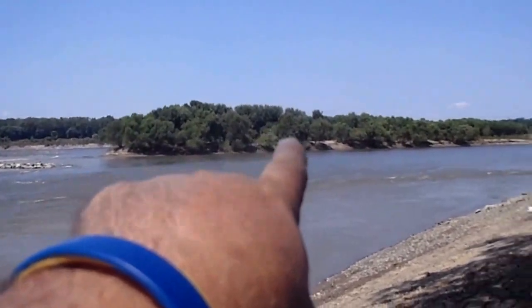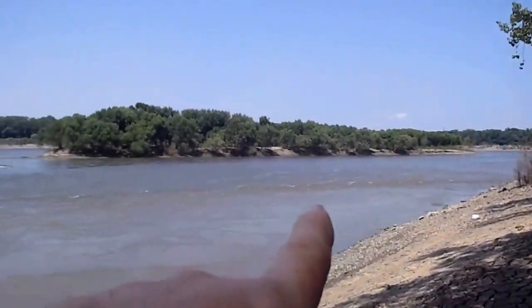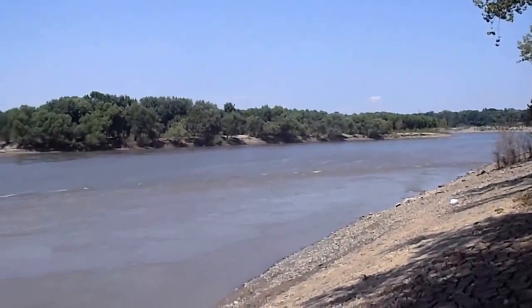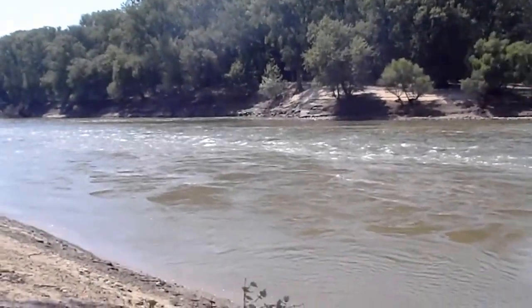This island right here is Little Sand Island, or some folks call it Lewis and Clark Island. It's a cigar-shaped island. There's not much room on it. Actually, there's 2 geocaches there, so that's all that would fit. Sand Island, I think there's 7 geocaches on this island.